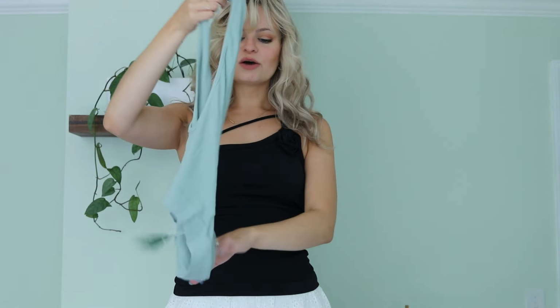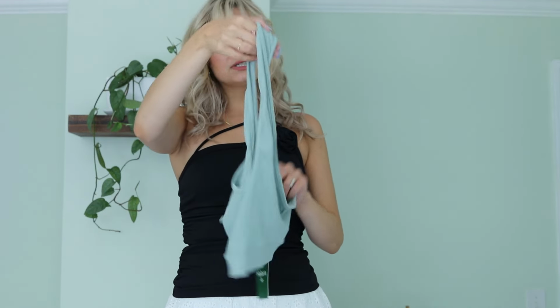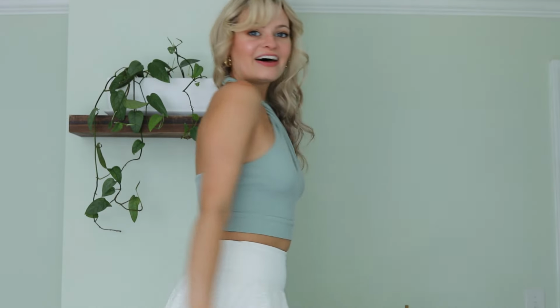Okay, so the next tank top is kind of like a little twist neck. So I'm a little nervous to try to put this on and figure it out, but we're gonna do it. And it's just that ribbed cotton material. And this one's in a size small too. Okay, yeah, maybe I got both the tanks in smalls. Okay, what the heck? This is actually really cute. I don't know why I was a little skeptical about this one. I didn't know if it would actually fall right and look right, but wow, I freaking love it.